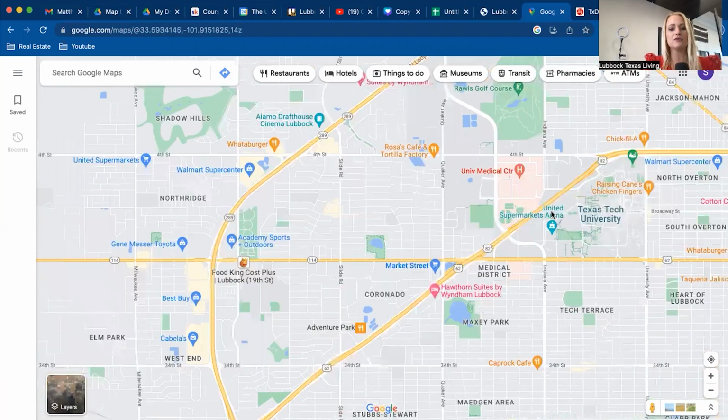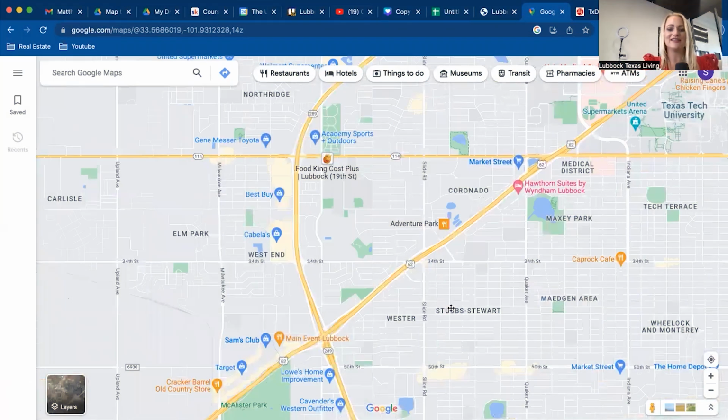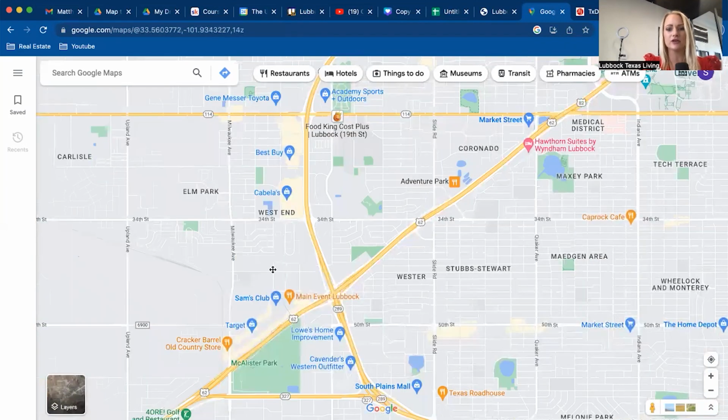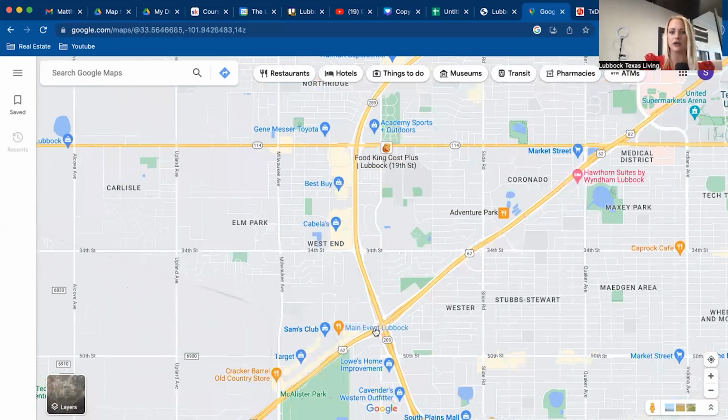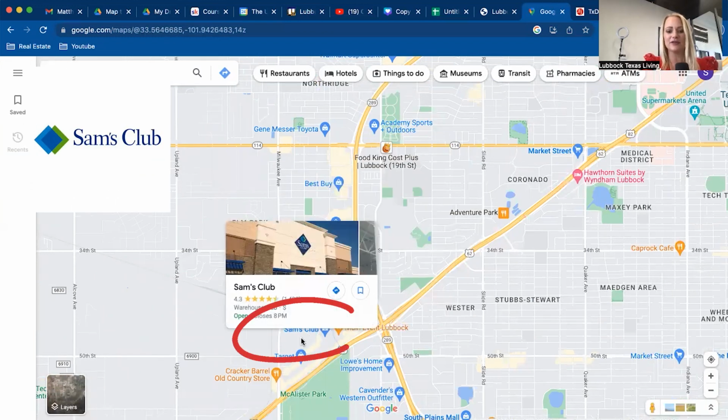So then we're going to move into West Lubbock. As you can see, West End is right over here. West End is going to be your main shopping centers for Lubbock. It's right outside the loop, so quick access to anywhere you want to go. You can see Main Event, and we'll have Sam's Club over here as well.